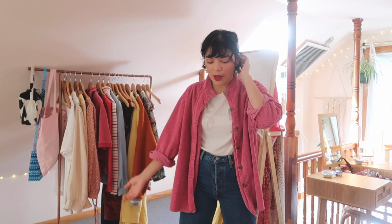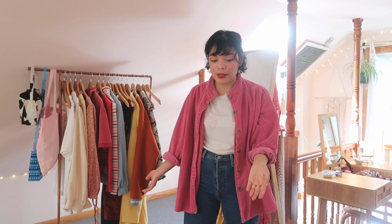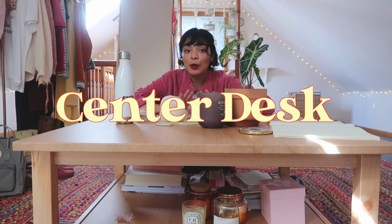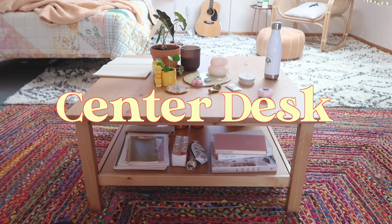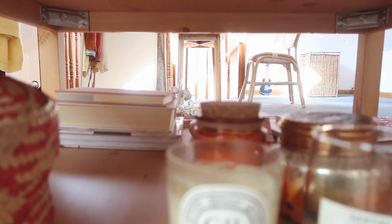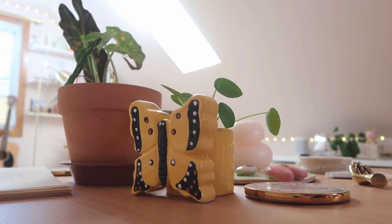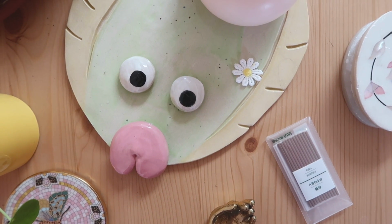This rug actually used to belong to one of my neighbors, but they were moving to Italy and they were getting rid of it, so I got it. This desk is seriously perfect for a space. It has a lot of storage beneath it with this shelf, so we have some books, some candles, some stationery, and then at the very top we have some more plants, some more candles, and this gorgeous dish that I got from Marzia that I've already shown you guys in a previous decor haul.